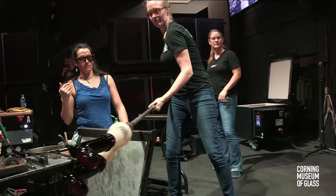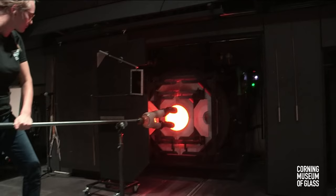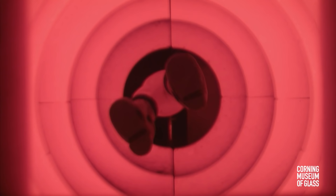You guys are here to witness the action. All right, that's Heather Spiewak and Megan Mathey helping Julia Rogers out at bench one. Over at this bench, Robin and George are working on the punty.